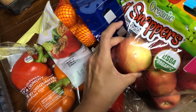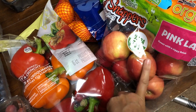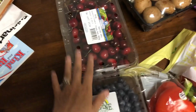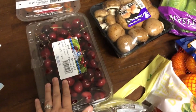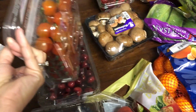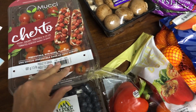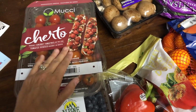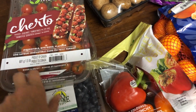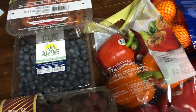I like these because they were kind of small, and these Pink Lady ones, they were more snacking size, so they're perfect for the kids. Okay, so I showed you the blueberries and the cherries, and then the last thing is some of these tomatoes. We really like these. Again, my tomatoes are growing like crazy, and they're starting to flower and everything, so by the end of the month I am predicting that we will probably be getting tomatoes out of the garden, so that won't be something I have to buy either.